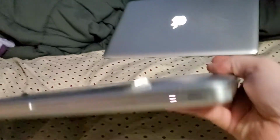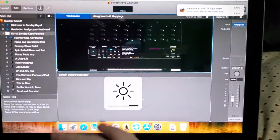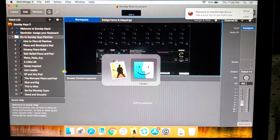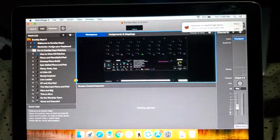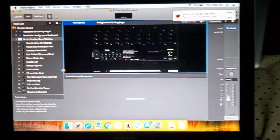And as you can see, sleep function works properly. If I wake the machine back up, it does return from sleep. Brightness controls work flawlessly. So if you run into an issue with your 2011 15-inch and you just need a Mac, you don't necessarily need a 15-inch Mac, I would recommend getting a mid-2012. If the 2011 runs everything, the 2012 will run it just as good.